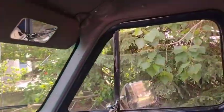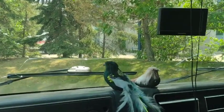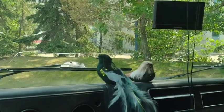So I am just gonna pull in here in the shade. Look at this nice little spot. Look at it. It's absolutely awesome. So I'm going to have my lunch.